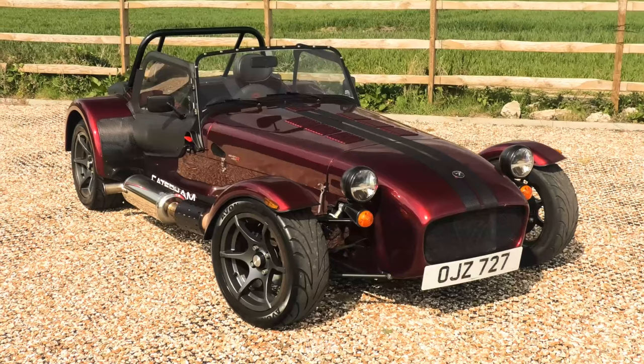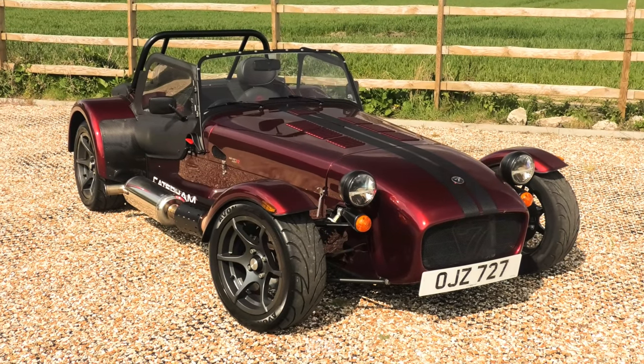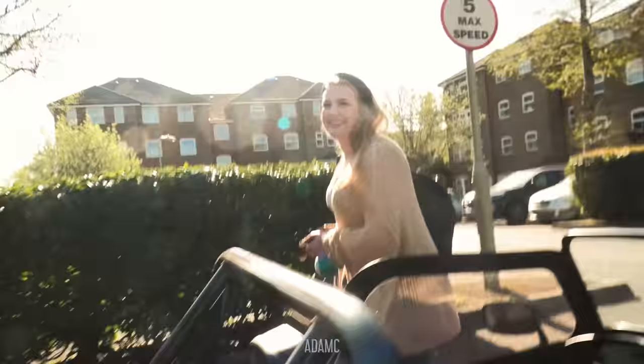Today I'm going to be picking up my girlfriend and we're going to go down to the beach. She hasn't been in anything like this before, so I'm going to get a little bit of a reaction from her at the performance of this 210 horsepower car that weighs only 560 kilograms. So hopefully it'll be pretty good. We're going to go down to Durdle Door on the Jurassic Coast, but I'll tell you a bit more about that later.